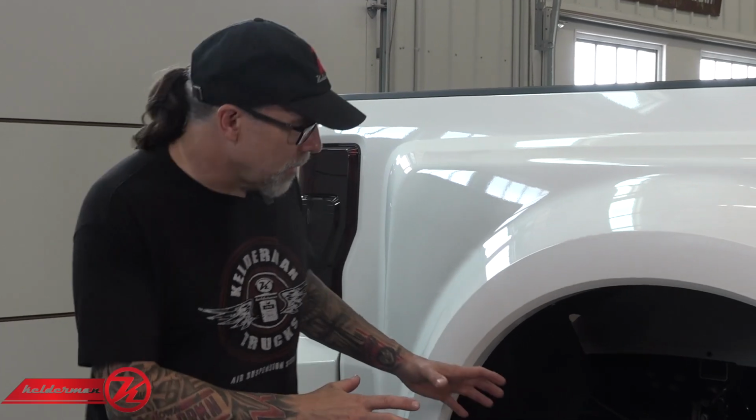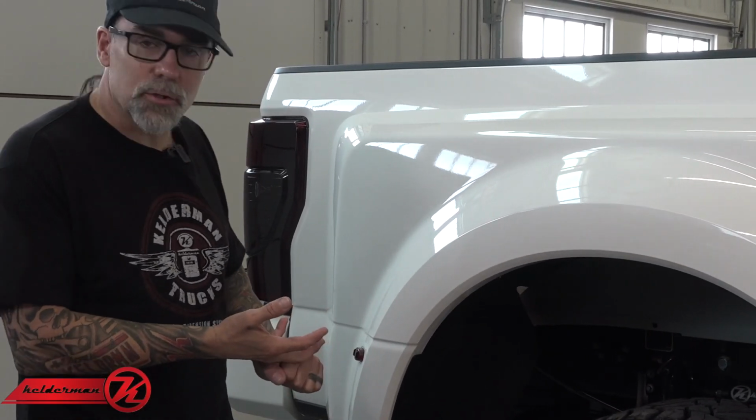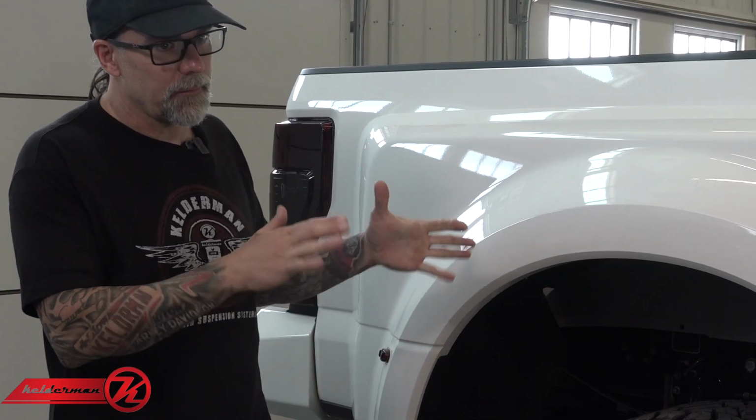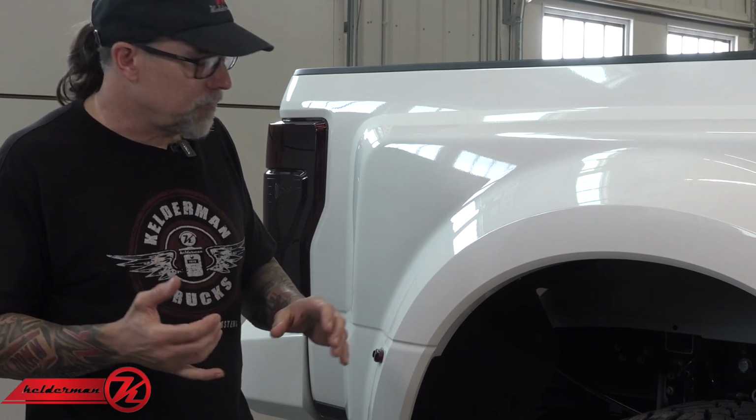Coming around to the rear, we have our 4-link suspension. We got our Kelderman shocks. We install a larger sway bar because of the higher center of gravity. We don't want the truck leaning more, so that larger sway bar does that for us.